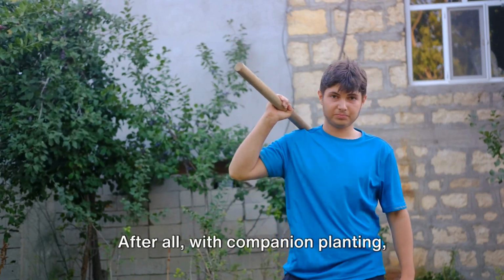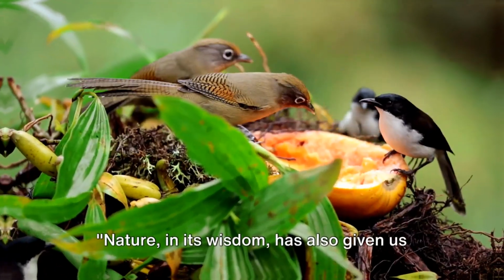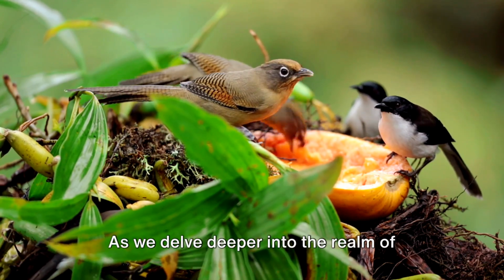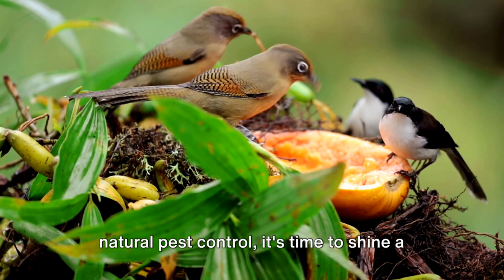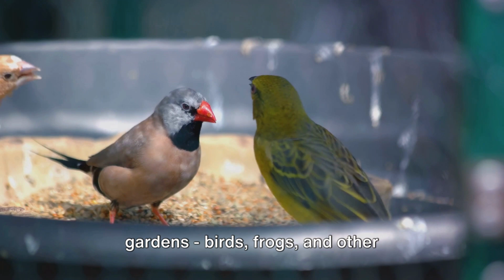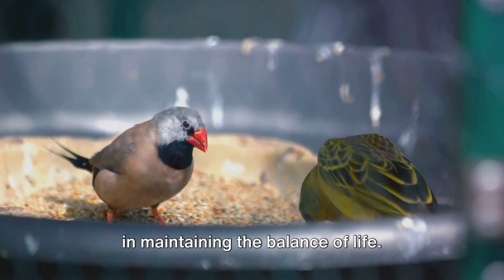After all, with companion planting, you're not just growing a garden, you're building a fortress. Nature, in its wisdom, has also given us natural predators to keep pests in check. As we delve deeper into the realm of natural pest control, it's time to shine a light on these unsung heroes of our gardens. Birds, frogs, and other creatures, each playing a significant role in maintaining the balance of life.